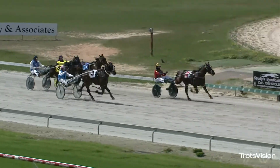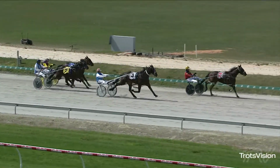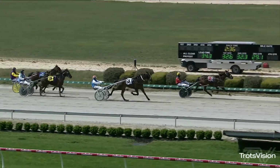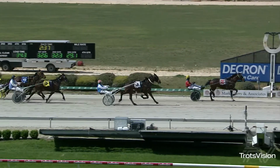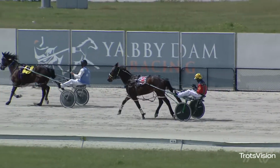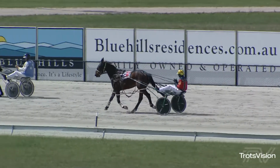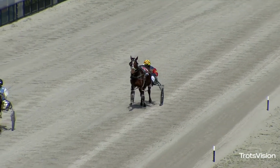The winner, number 2, Ben Bullion. Second placing to number 3, Big Rockin' Dan. And third placing to number 5, Count the Pennies, ahead of number 4, Pretty Easy. It's 2, 3, 5 and 4. Gross time 2:37.5. Mile rate 21.8. Lead time 34.3. Quarters 32.6, 32.3, 29.1 and 29.2.